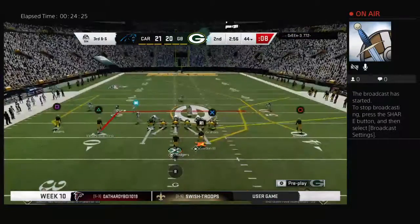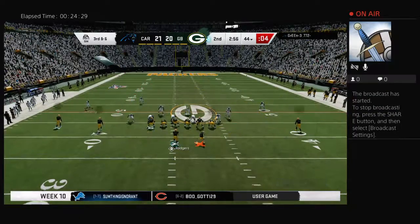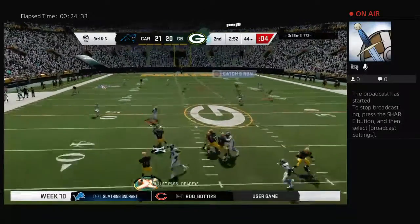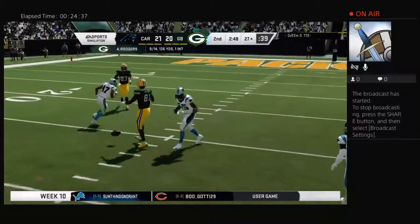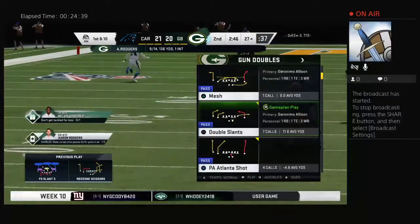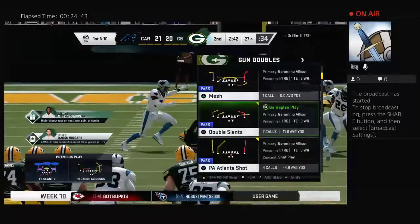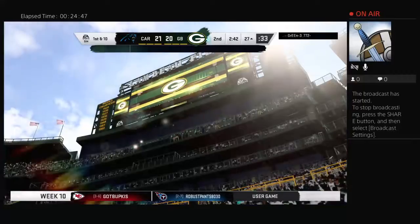So after the 2nd down incompletion, they'll come up now against a 3rd and 6. Shotgun now for Rodgers. Open man is Allison, complete. And they're going to have another first down as the tackle's made at the Panthers' 27-yard line. So the defense blitzed. A nice job picking that up, completing the pass.